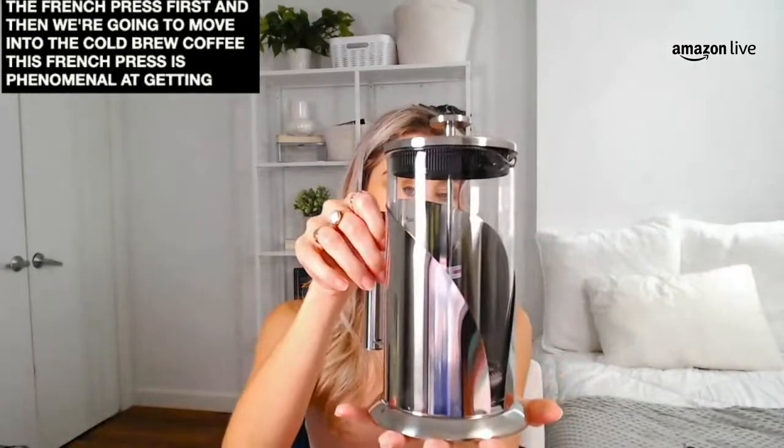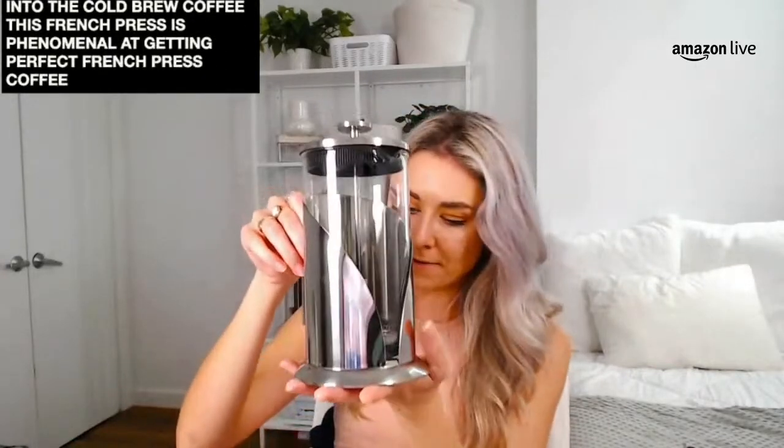All right, we're moving through it, you guys. We do have the Cafe du Chateau. This is the cold brew coffee maker first up, and then we're going to talk. Nope, we've got the French press first, and then we're going to move into the cold brew coffee maker. This French press is phenomenal at getting the perfect French press coffee for yourself and for your loved ones.